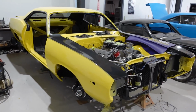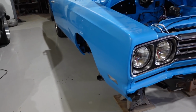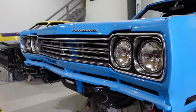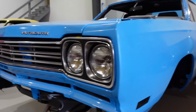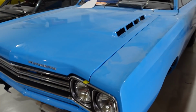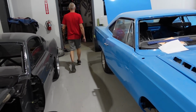Y'all saw the fenders on this. It's going pretty good. And then we got a grill on the '69. So this one will stay all factory like this. Nothing's really gonna change. It has a chrome bumper. This is a factory car, so there's no wide body stuff or anything. And yes, we still do factory things like this. Not everything's blown out with the big quarter panels or anything.